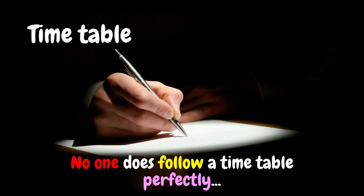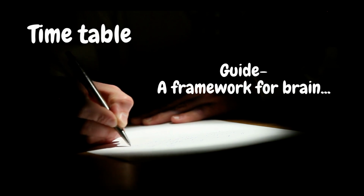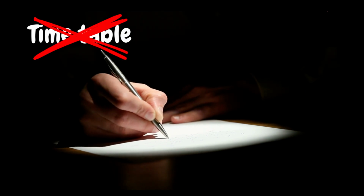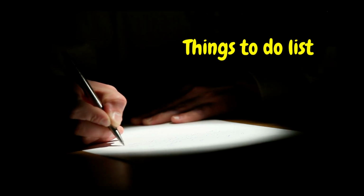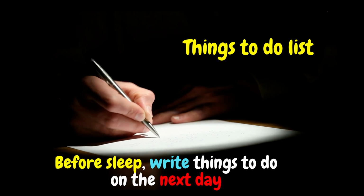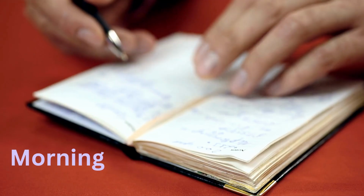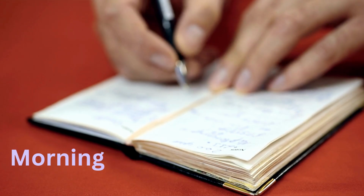In the beginning, I created a timetable, not to follow it perfectly, because honestly, no one does follow a timetable perfectly. But it acted like a guide, a framework for my brain. And over time, I didn't need the timetable anymore. My brain knew the rhythm. Now, what I rely on daily is a simple to-do list. Before sleeping, I write down what I want to do the next day. Right after waking up, I read it. I don't just list the tasks, I prioritize them.